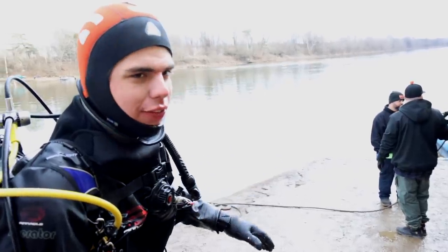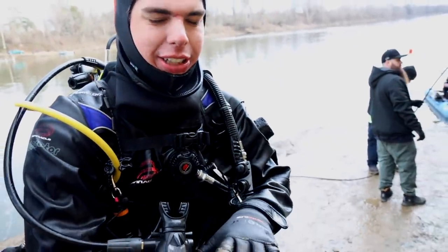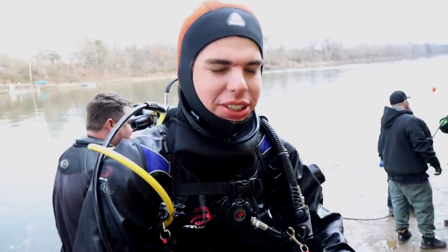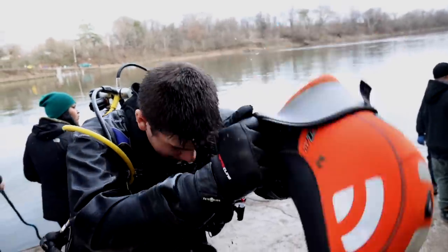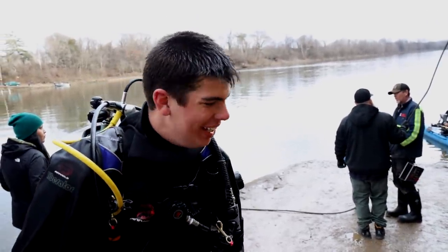Got attached to the first car, which is marked by the buoy over there. And Sam's gloves actually had like a plastic ring around it, so he wasn't able to get around the first wheel. So I came down there, attached both wheels, and set them up towards the buoy. But just an amazing experience to be here. I'm super excited, but also super exhausted at the same time. Because that cold water sure is chilly, so.